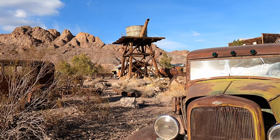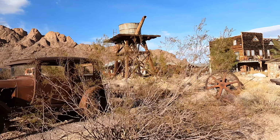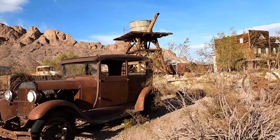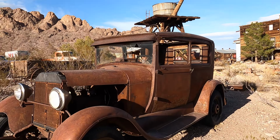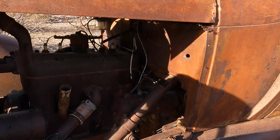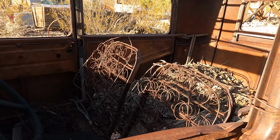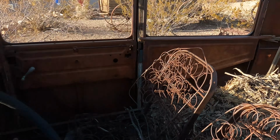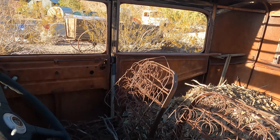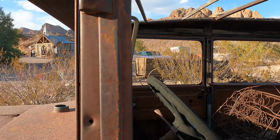Look at the wire tire, that's pretty neat. This place is definitely scenic. Ooh, check out that car. That'd be cool if it was restored. Engine's still there. Take a peek inside. Yep. Seat's gone. A lot of rat droppings. And the roof's missing.